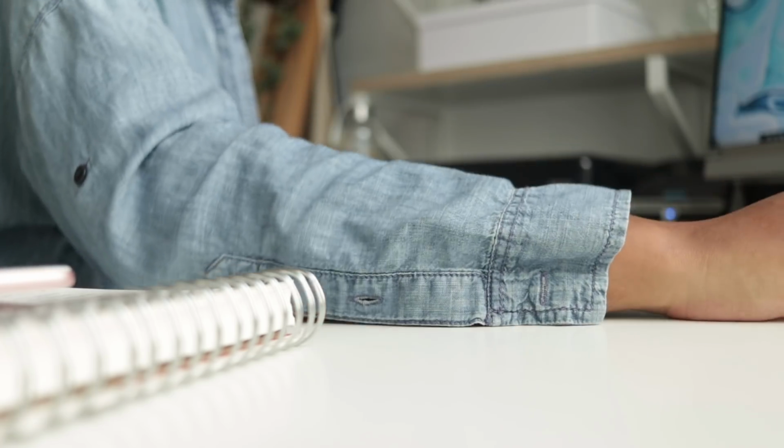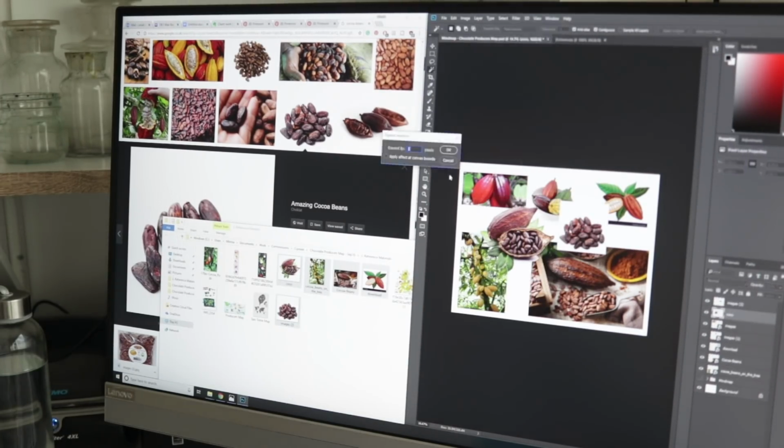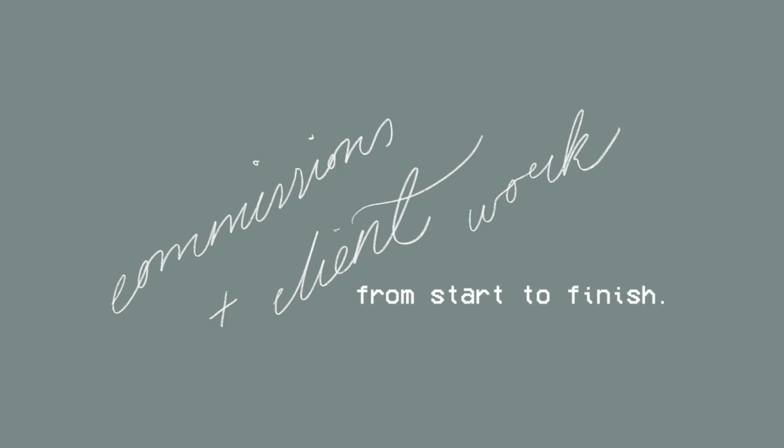I've been really lucky this year to have been approached for quite a few interesting projects, and it's kind of a mysterious process, the behind the scenes of working with a client. So I wanted to share with you this particular process of my latest bit of commission work, just to shed some light on the behind the scenes.